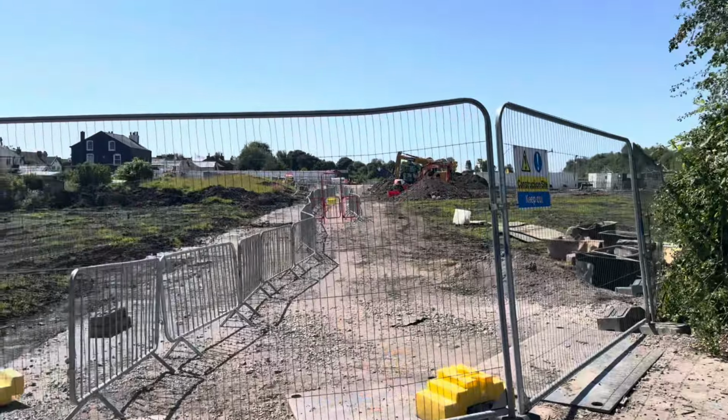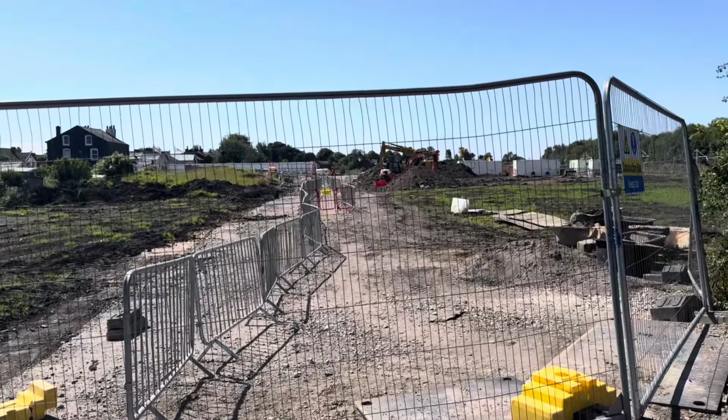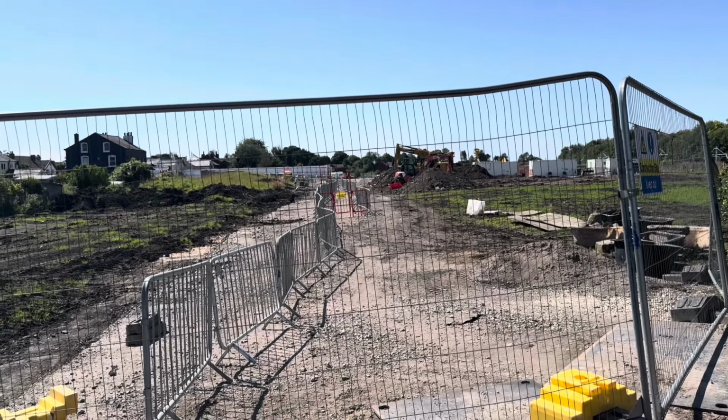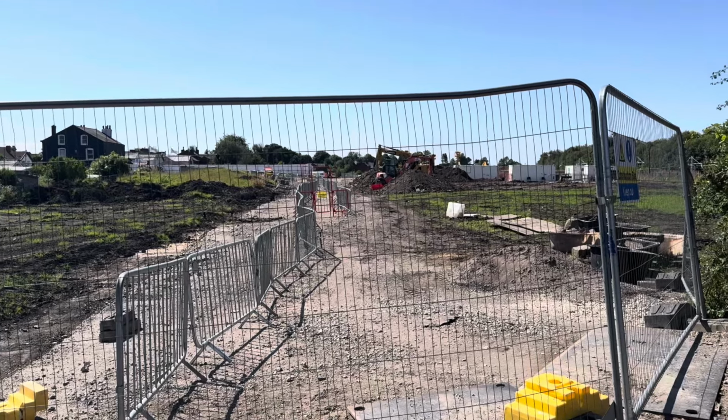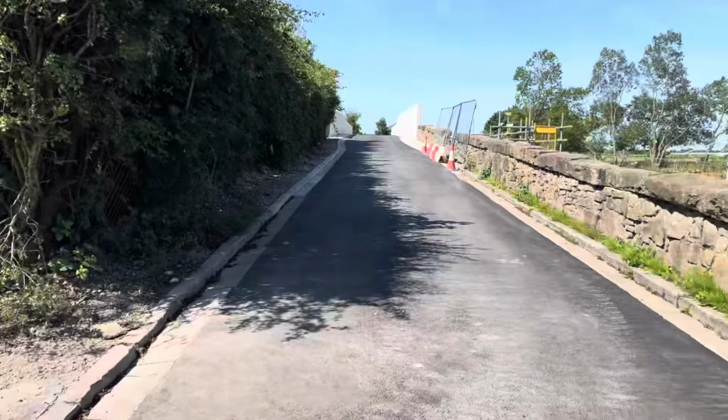But it looks like they're winding the compound back now because there's a lot less materials on it. Still a few diggers and stuff like that. But it looks like that's going to be returned back to the farmer soon and all shut down. There's no activity at the moment. It is a Sunday though where I'm filming this. So let's have a quick walk up.